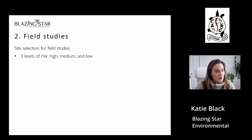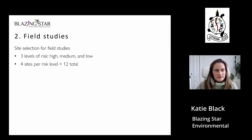So to get going on our field studies, we combined the findings of the least cost path analysis and the turtle occurrence data to assign sort of a preliminary mortality risk to county roads. We had three levels, high, medium, and low, and variation in mortality risk basically reflected whether or not that county road intersected with one of the least cost paths, so one of the squiggly lines on the last map, and therefore a suitable movement corridor, or whether that area had previous turtle records. And then we selected four sites per risk level to ground truth.